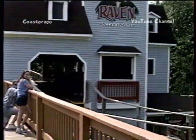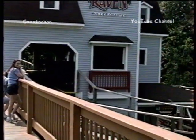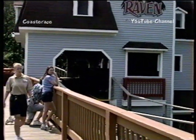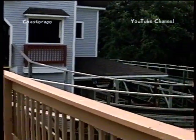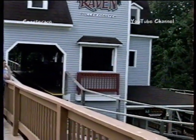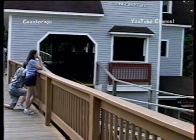This is the Raven. And inside you're looking at the line. There's one person ready for the front car and there's a couple in the back. This is the kind of day we had today. Marcia had triple rides in the front seat twice on the Raven. But that's not why we came here.